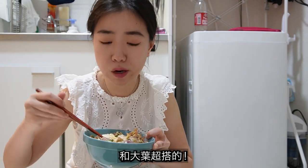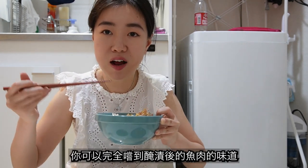I like the taste of the ponzu. It matches with the green shiso so much. And of course the fish. It's fully marinated, so you can actually taste the marinated acid from the fish.